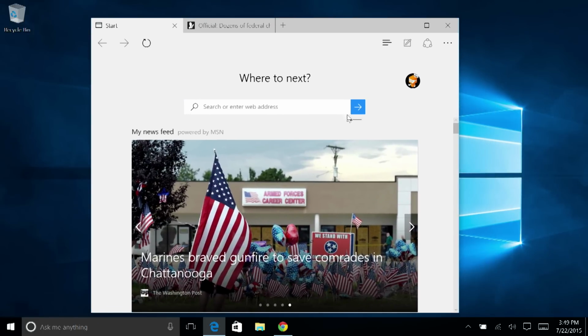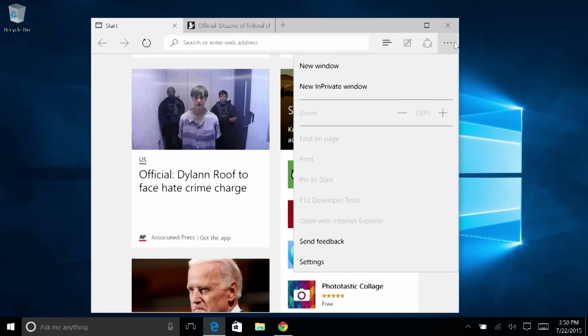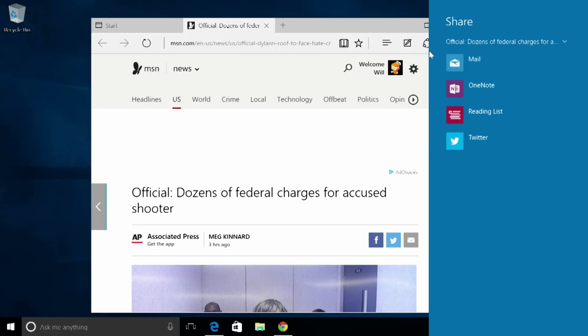I feel like it's a good start. I don't think that there's enough there yet for me to switch from Chrome or Safari or whatever browser I'm using. They emphasize speed. Emphasize speed, and for people who are going to run this on like a Surface 3, an Atom-based PC, you're going to want something that's optimized, and also something that's not a power hog or a memory hog.